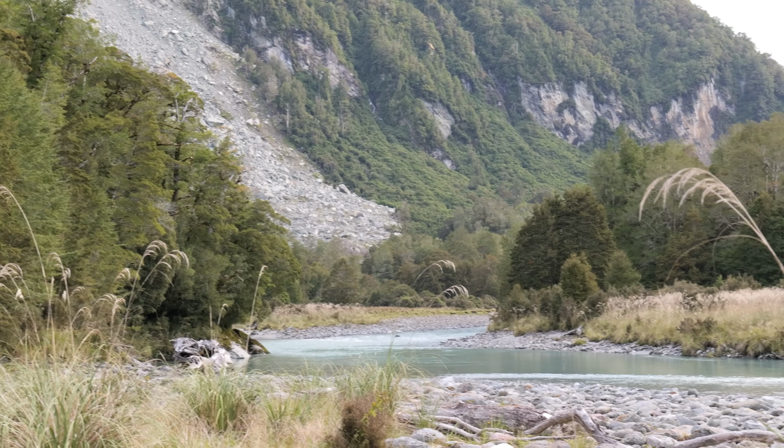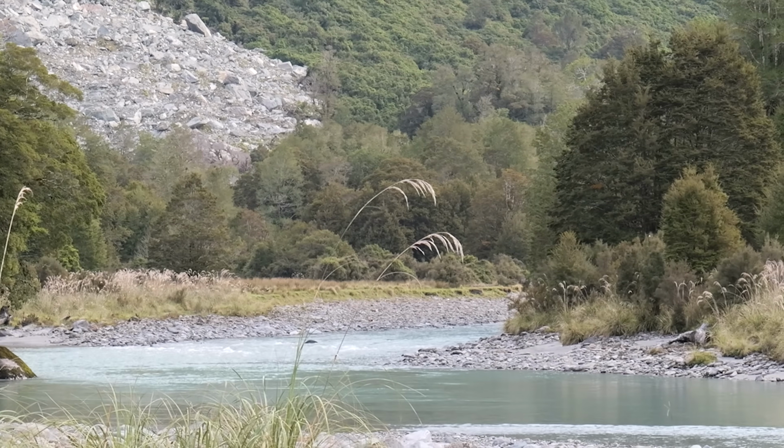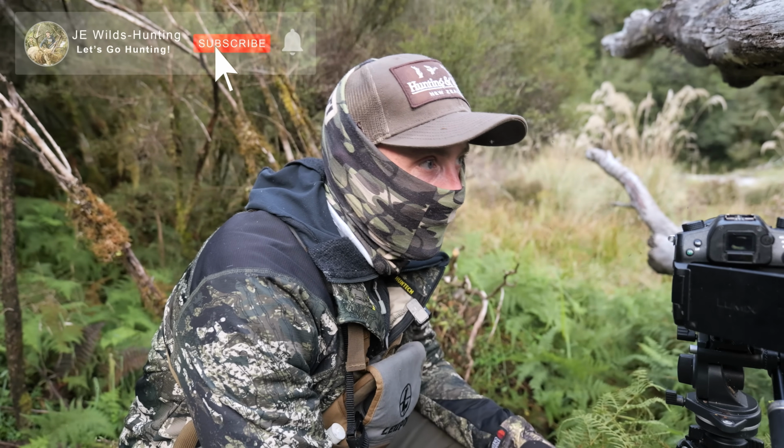We're going to sit here and watch for a while, listen, and then I want to make my way down to that far clearing just before dark. We should hear them roaring from here too. It's in our Kiwi, our New Zealand mentality to roar, to call all the time.